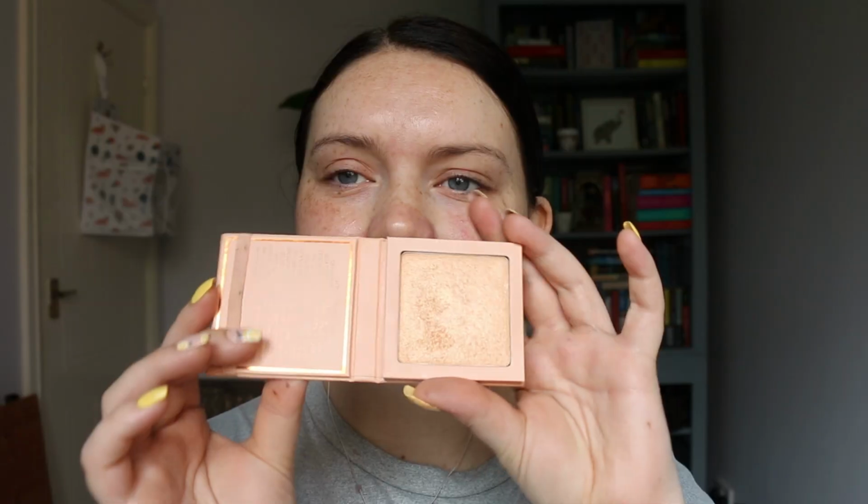Now these Ether Beauty highlighters, I've got this one which is Pink Diamond Dust, and I also have Pure Diamond Dust. They don't really get much use at the moment because my preference in highlighters very much changed since I first got these. These are too intense for me, especially Pure Diamond Dust. I much prefer a much more natural, subtle highlighter.